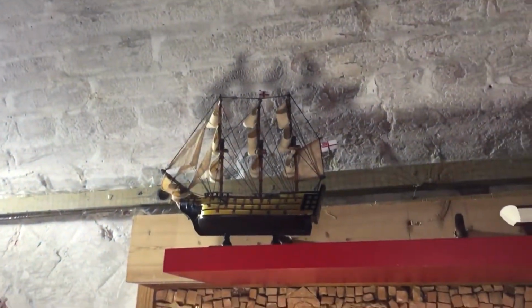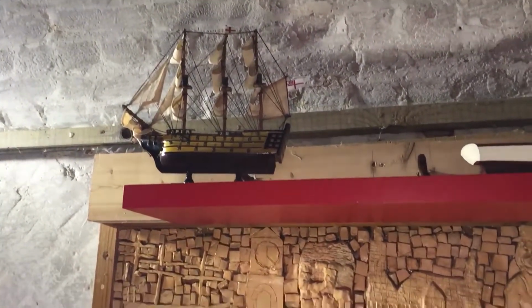Well, funny how they're all interlocked or intertwined. This is what history's all about, isn't it? Yeah. Well, if it wasn't for places like this, then people wouldn't know, would they?